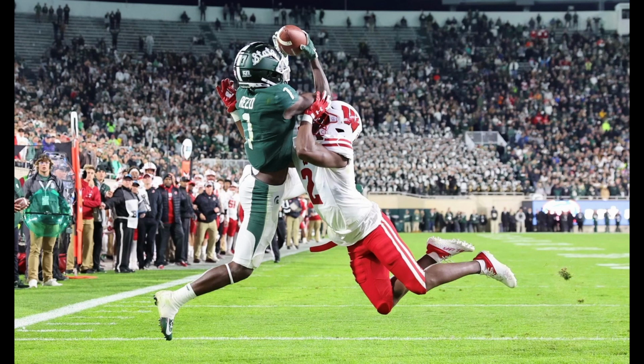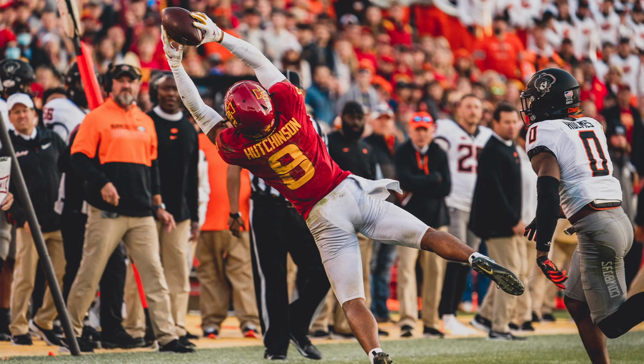Three bomb players, like really good players there at the Senior Bowl that I really liked. And then for some honorable mentions for the wide receivers, I was really excited for Xavier Hutchinson out of Iowa State. He made some really good catches.